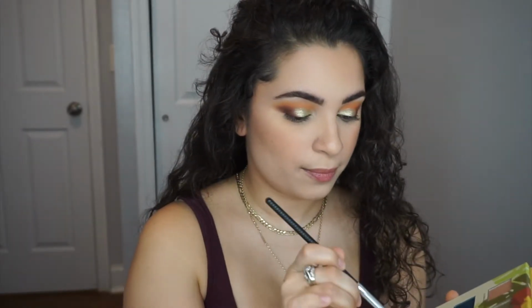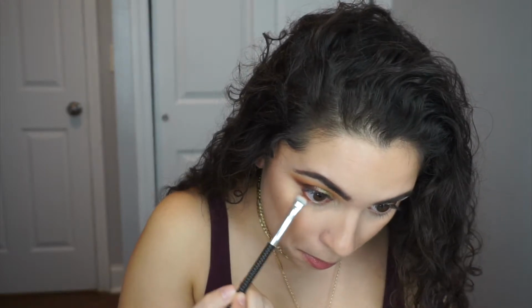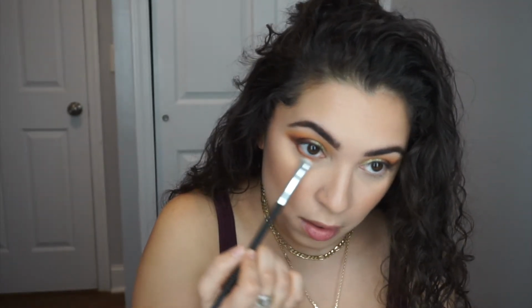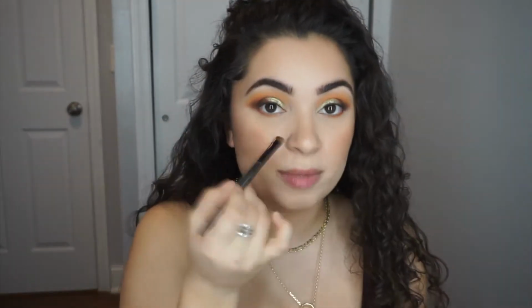Next, on this smudger brush, I'm going to take the color Tropico, and I'm going to mix Tropico and Guantanamera together, and I'm gonna smudge that on the lower lash line. Go in with another small smudge brush, and I'm going to dip into the color Guantanamera and Cafecito back and forth, and I'm going to smudge that even closer to the lash line.